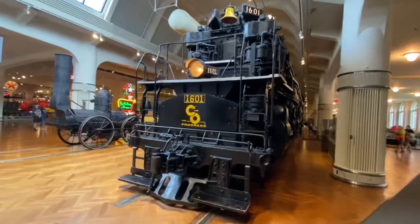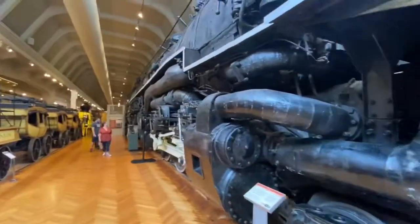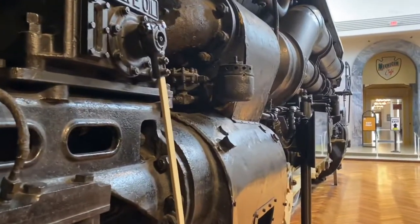Here is a train too long to get in one view. Train coming through.